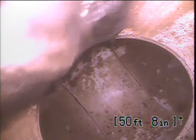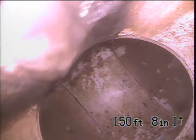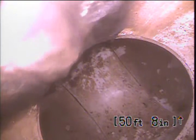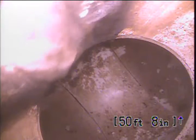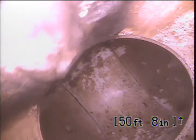Okay, there's the main lateral 50 feet out on Northeast 49th Avenue. You can see everything's draining out very nicely, so it's half ABS and half PVC. We'll go ahead and shut off the sink and do a toilet flush.